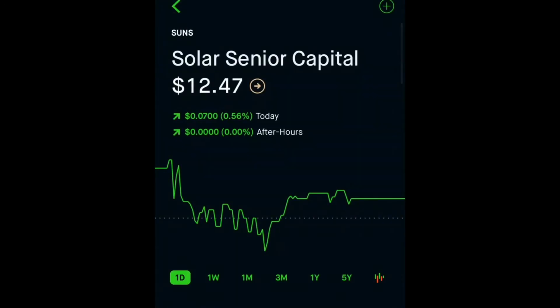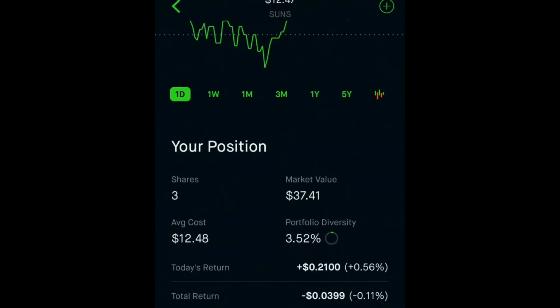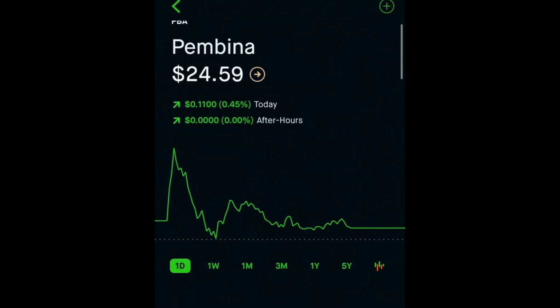I have Solar Senior Capital. They're sitting at $12.47 a share, and I have 3 shares of those at $12.48. So we are down just under 4 cents. This one pays a pretty good dividend too. It pays 10 cents.